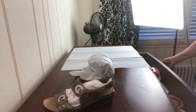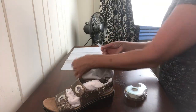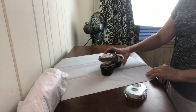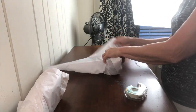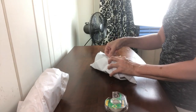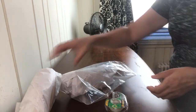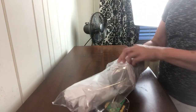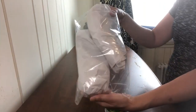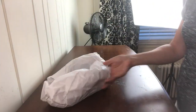I'm going to grab some tape out of the top drawer. For taping a lightweight item like this, I just use regular Scotch tape. And there's the first one. I wrap the shoe on a diagonal. And there's the second one. Like I said, I just slip these into a Ziploc bag. Okay, so clearly these are going to get too crushed in this size Ziploc bag. I'm going to use a larger bag.